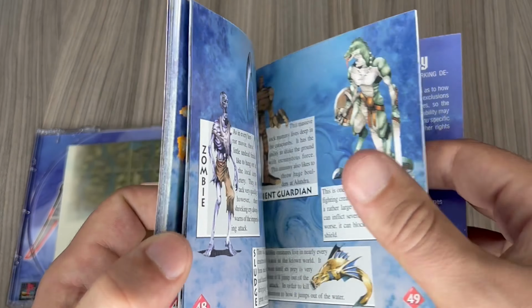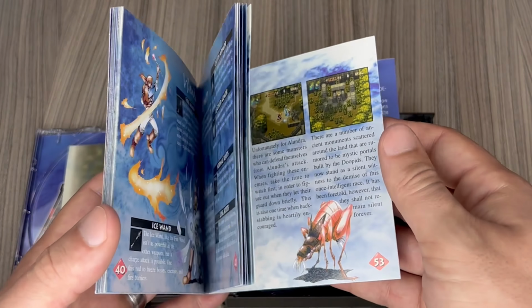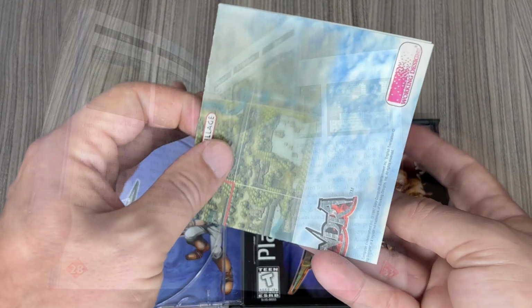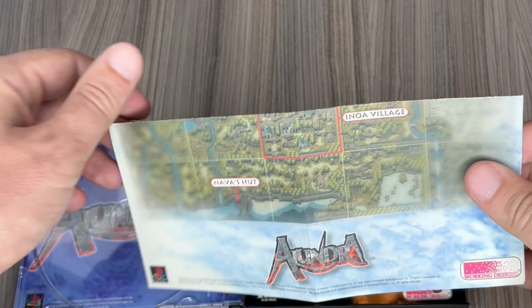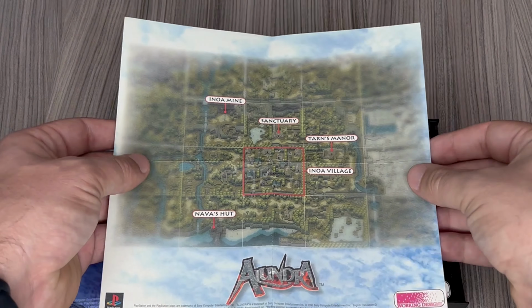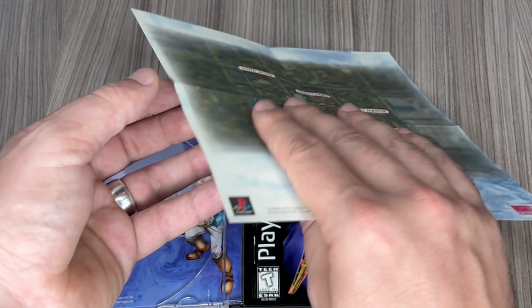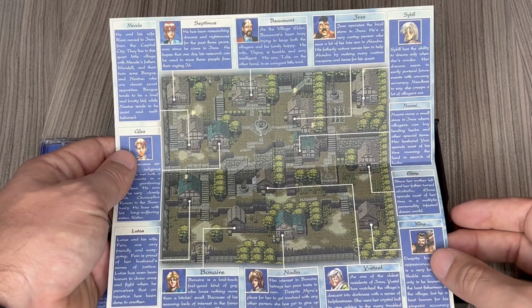While unfortunately not a hardcover like Lunar, it is embossed, which really puts the finishing touches on it. Also included is a colored but sadly paper map. It's a shame it's not cloth like Lunar, but it is double-sided and it's still a nice little something, as is common with Working Designs. Let's check out the game.